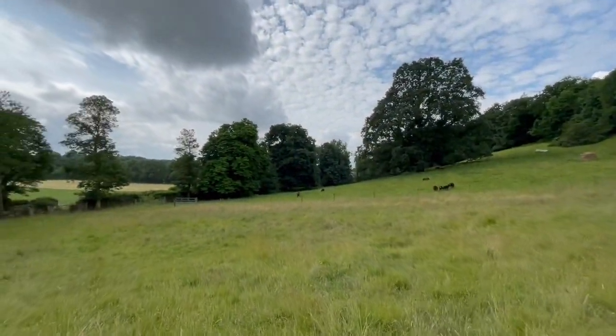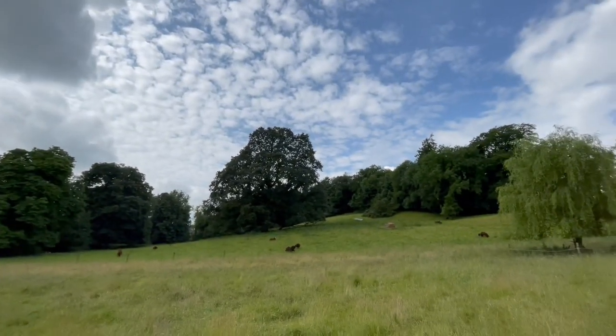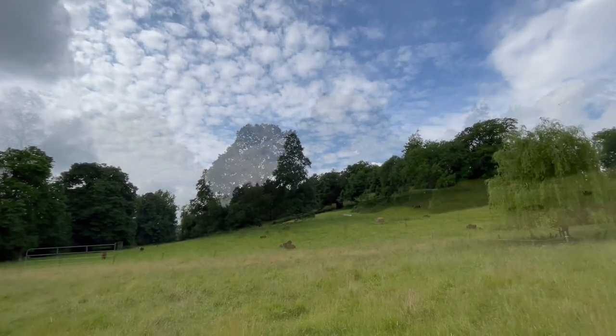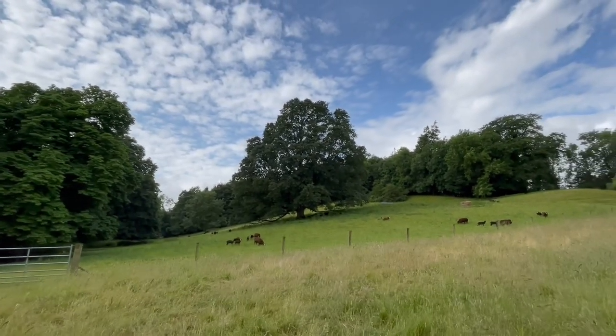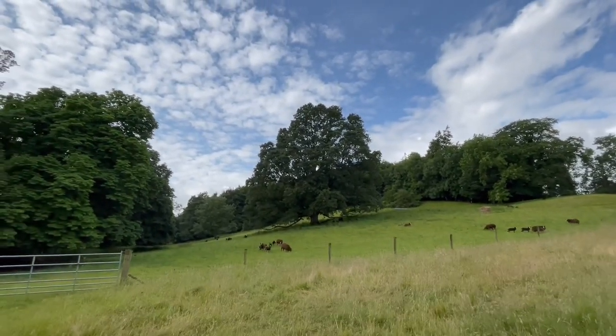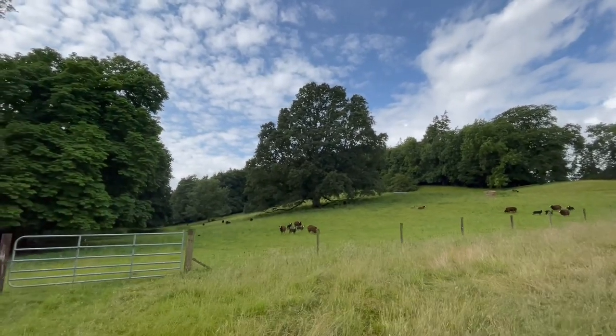So when I come to this gate, hopefully the flock will all gallop down the hill, or at least that's the plan. Okay, the sheep are going to start seeing me approaching this gate and start galloping over. Yep, they are. Look. This is the fun part.